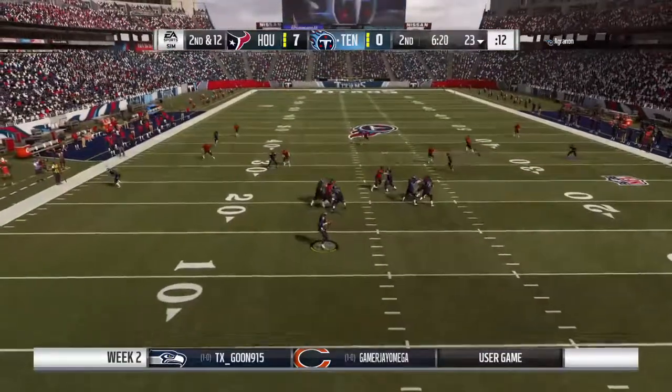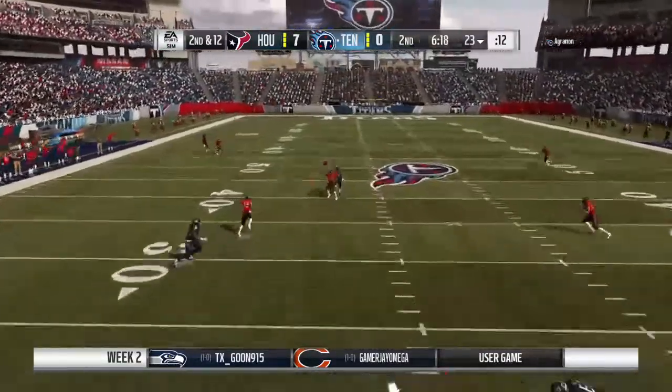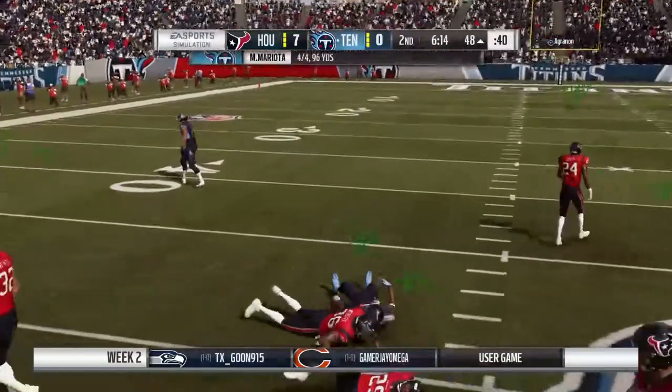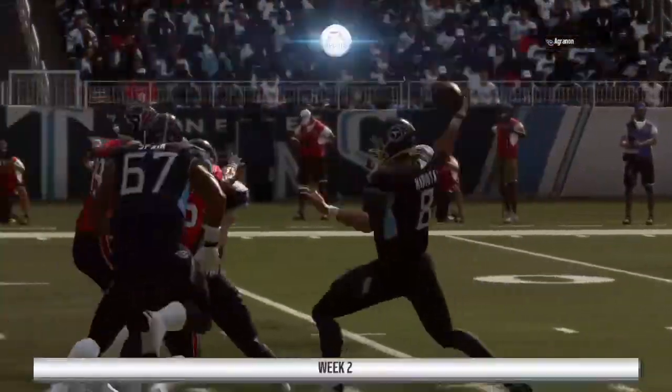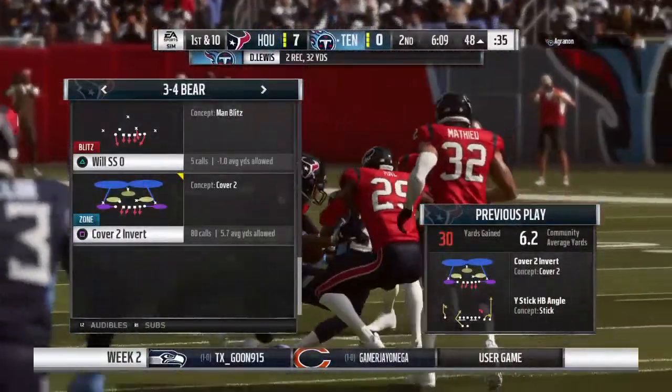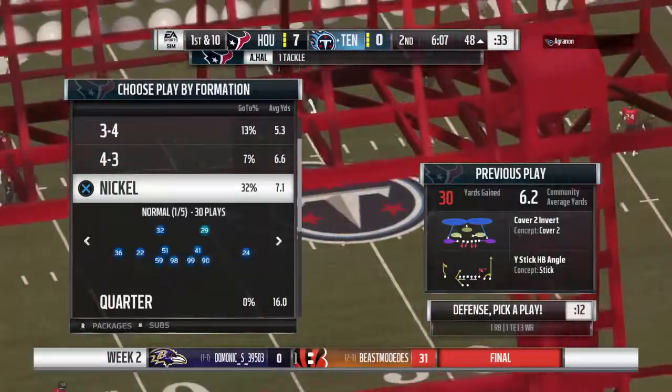Second down, Mariota. And complete to Lewis over the middle. And he'll be taken down, but not before he gets into enemy territory. Give him 30 yards there.